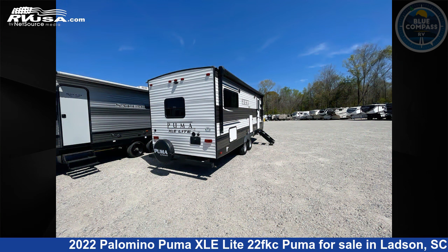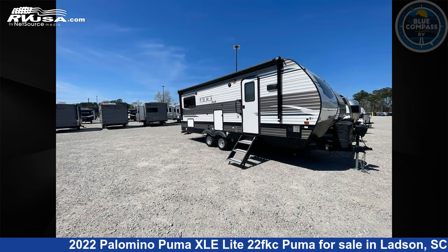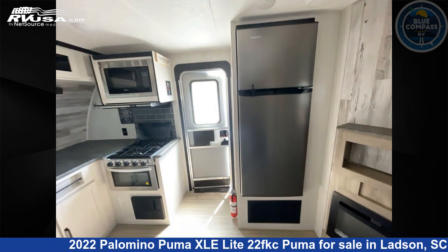This used Palomino is 26 feet 0 inches in length and features sleeps 3, slide-out, and 43 gallons fresh water capacity. The floor plan layout of this travel trailer features front kitchen, rear bedroom.